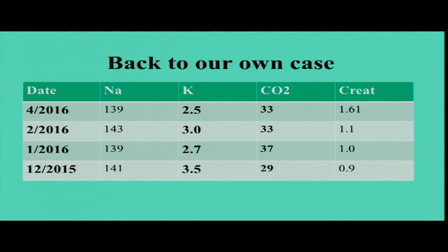Back to our case. Remember these labs in our case? Potassium 3.5, 2.5 to 3.5. Her blood pressure was very high. She was on 4 blood pressure medicines, and she was also on 40 milliequivalents of potassium every day. What should we do now?